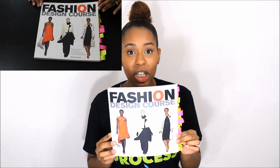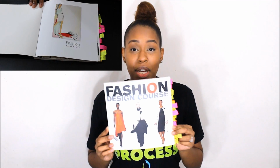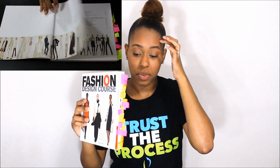Fashion Design Course. So this book right here it's pretty much like an inside look and a sum of what you learn in fashion design school. And this book here, as you can see, I have like so many little sticky notes on the side. You're probably going to see a few books that have some of these on there.